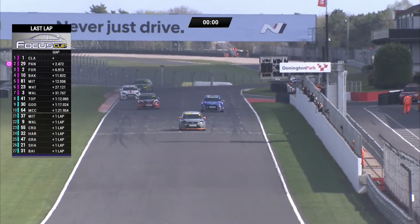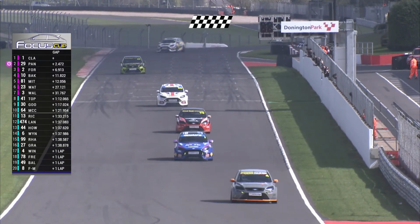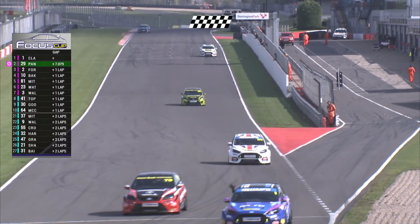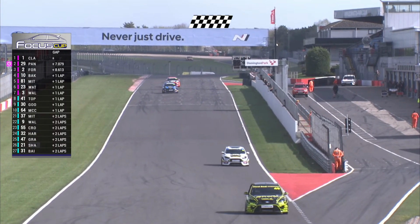But for Lewis Clark, he's about to come up to take the first checkered flag of the season in the Focus Cup. It's a win in the new class. First ever race winner in the ST250 class, Class 1, for Lewis Clark. He'll be absolutely delighted with that one. Hand out of the window and waving away already.